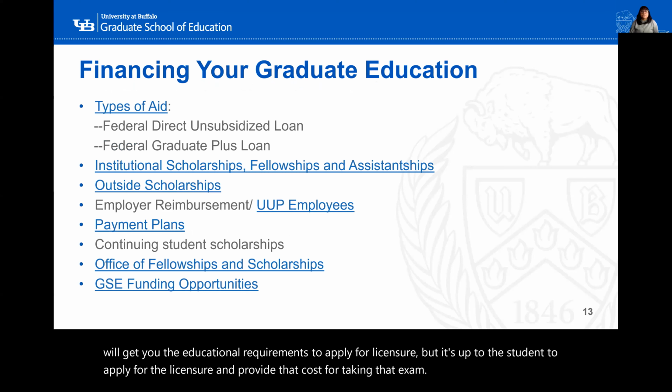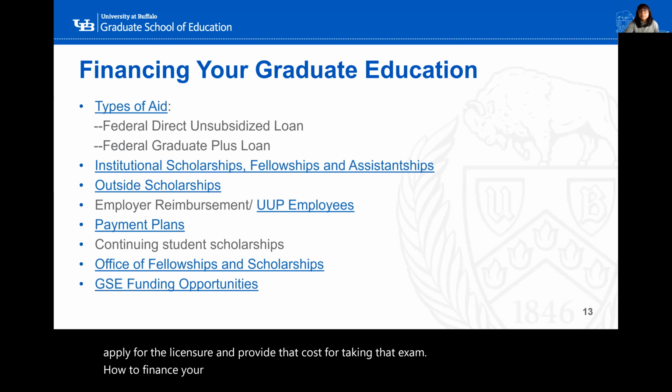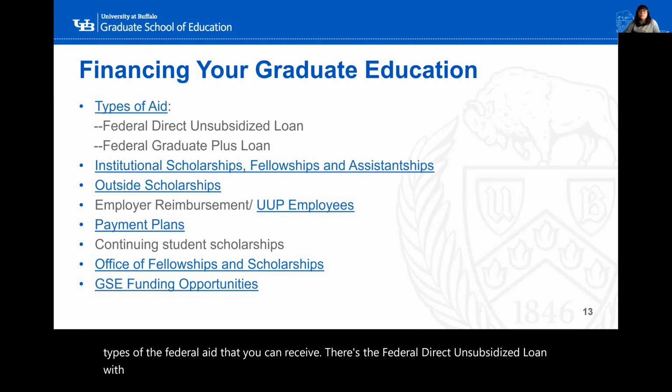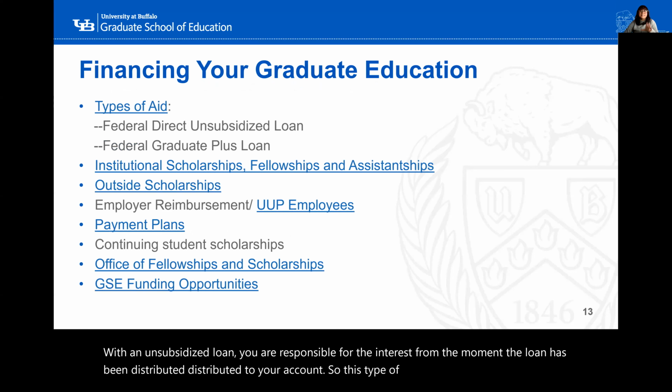Now, how to finance your graduate education. So this can be pretty tricky. There are different types of federal aid that you can receive. There's the federal direct unsubsidized loan. With an unsubsidized loan, you are responsible for the interest from the moment the loan has been distributed to your account. So this type of loan usually has a limit of how much they can give you.